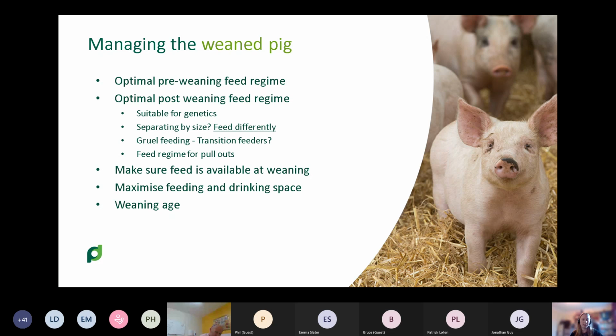And then just some really basic things. Make sure that your feed is available at weaning. Often we may go on farm and see that the pigs are weaned and then the feed isn't put in there for a few hours after. We're really trying to make sure that those pigs eat as soon as possible post-weaning. We really don't want them to have any reason not to eat and potentially exacerbate issues with looseness.